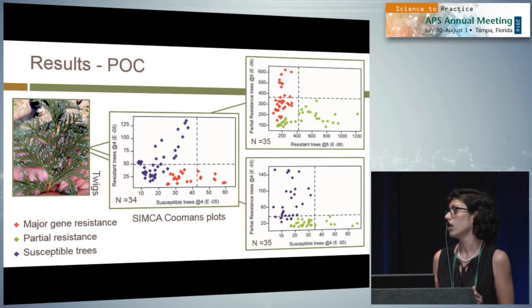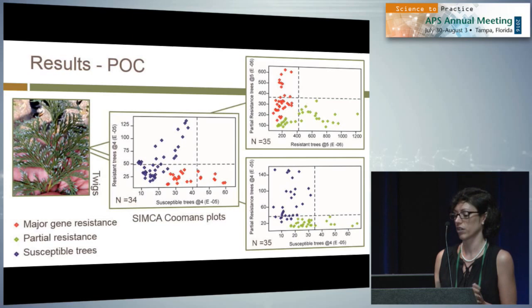But even though they're overlapping, the model will still assign an identity, a phenotype, to those plants, depending on how close they are to one of the other quadrants. However, whatever the combination was, we still have a nice classification.